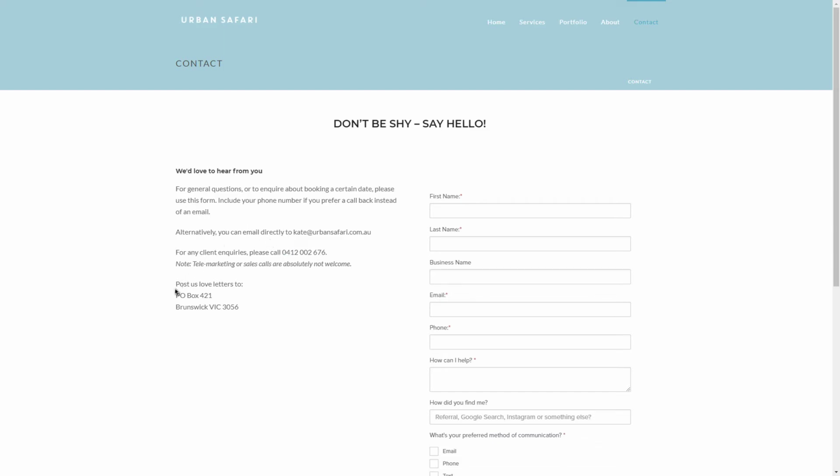And one final thing is it's good that you've included the address. The wording here, you said post us love letters. Why use the word us? You could remove that, post love letters to that specific address. Us implies that you're a group of people, that you're a team behind Urban Safari, which doesn't look like you're one person behind it. So it's a bit confusing. Be consistent with using singular or plural throughout your website.